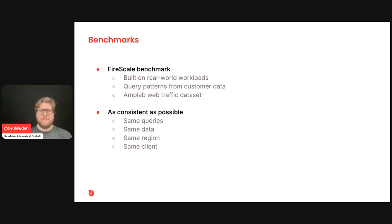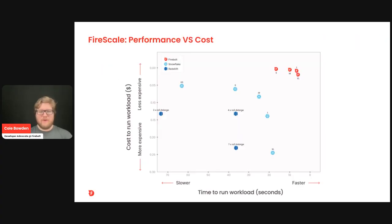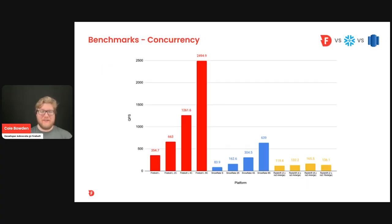So we were able to do that, and that's why the QPS numbers you see actually scale quite well for Firebolt and Snowflake. They're both relatively linear here. It's just because of that performance and price performance advantage of Firebolt that it's able to achieve numbers that are far greater in terms of absolute values.